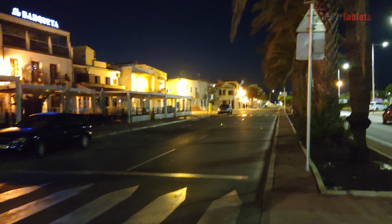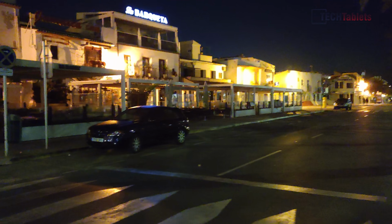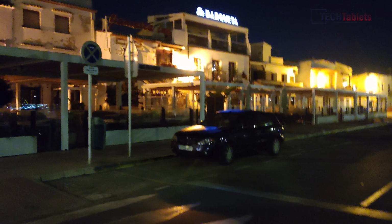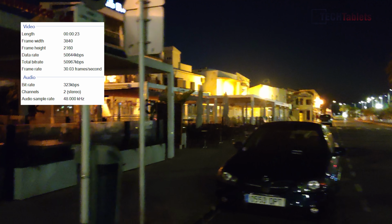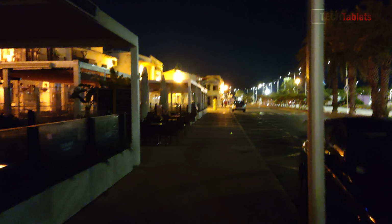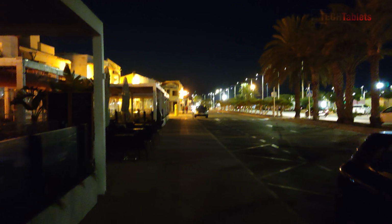4K video, 30 frames per second, low light, and yeah, not looking too good. A lot of grain. You can notice some of the jarring coming through as I walk with the electronic image stabilization. So the low light performance is not the strength of the POCO F3, I feel.